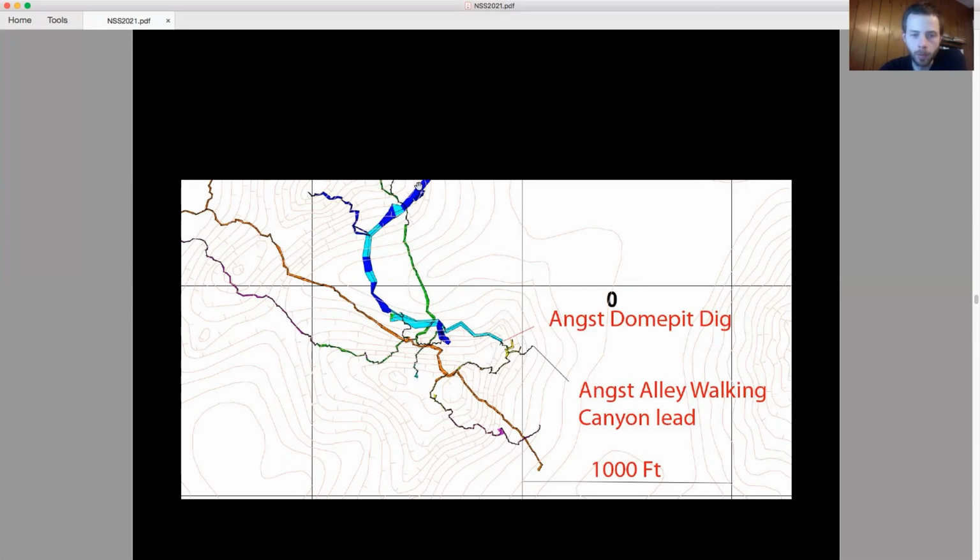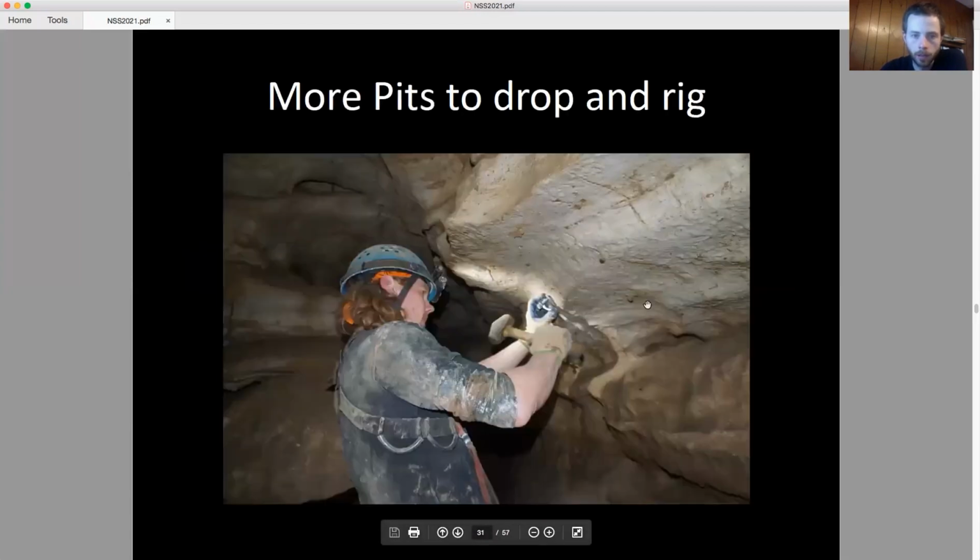We could get into more borehole. This is the borehole. Here it ends in breakdown, and the lower component of it ends in breakdown here. So that's what we're really hoping for, to get into more passage in this ridge. Lots of potential. There's Andy rigging more pits out there.